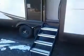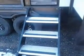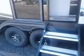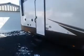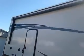Solid entry steps on a patio door. What's nice is these steps remove real easy in case you have a deck already built around your unit. Have a second entrance for the private bedroom, outside speakers, power awning with LED accent lighting.